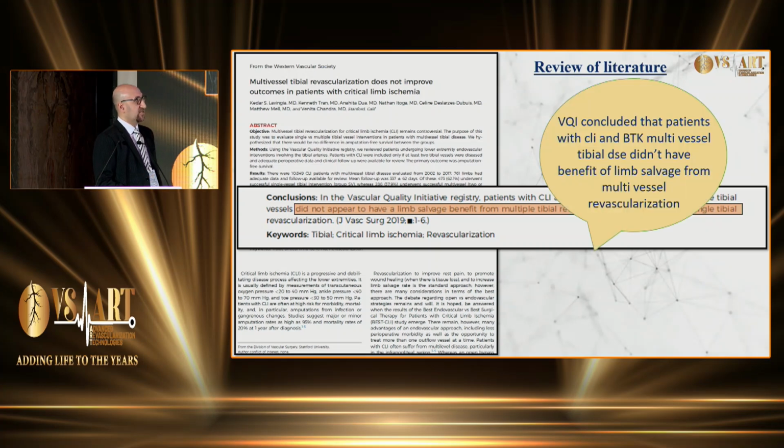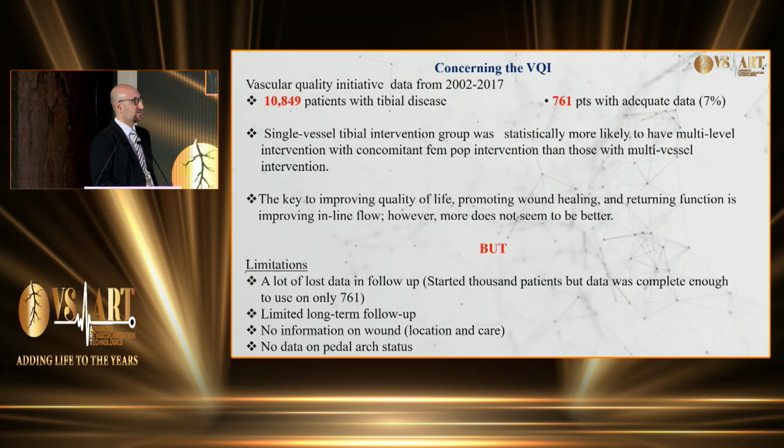The Vascular Quality Initiative concluded that patients with CLTI and BTK multivessel disease didn't have a limb salvage benefit from multi-vessel revascularization. This is the Vascular Quality Initiative, and it included 10,000 patients and 761 follow-up. It was a key to improve quality of life, promoting wound healing and retaining function, improving the inline flow. However, more doesn't seem to be better.